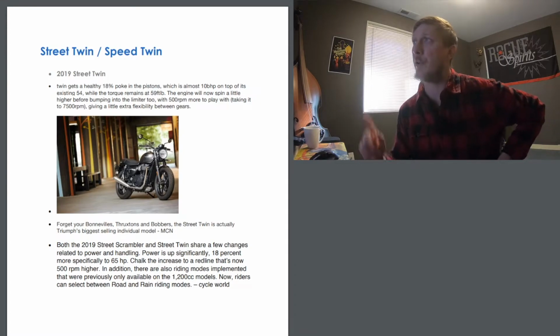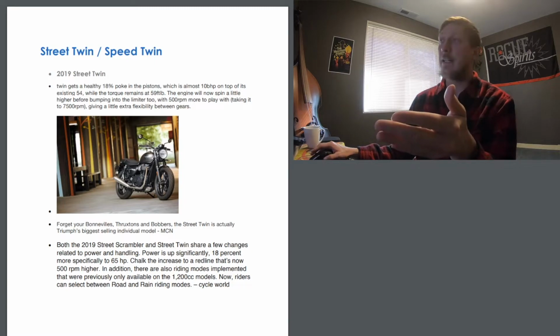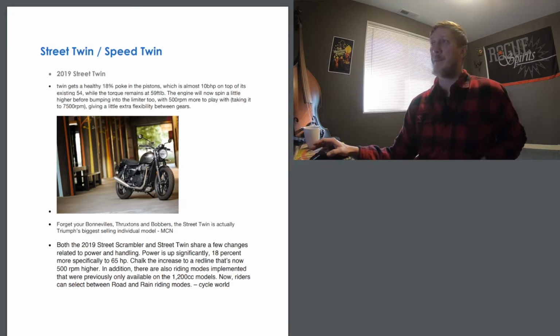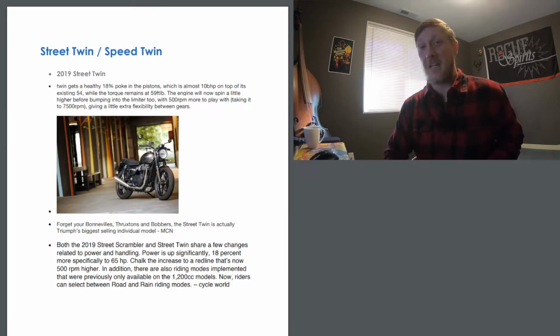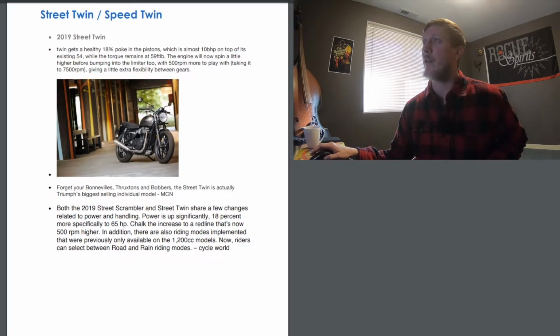If you type in the 2019 Street Twin, what you're going to get is that in '19 it is going to get quite an update. One of the big updates is that you're going to get riding modes now, which is kind of nice. So rain, road, maybe a sport mode, something more along the lines of what's on the 1200 bikes. It is going to get a pretty healthy boost of power. We're talking about 10 brake horsepower, so about 64, 65 horsepower.